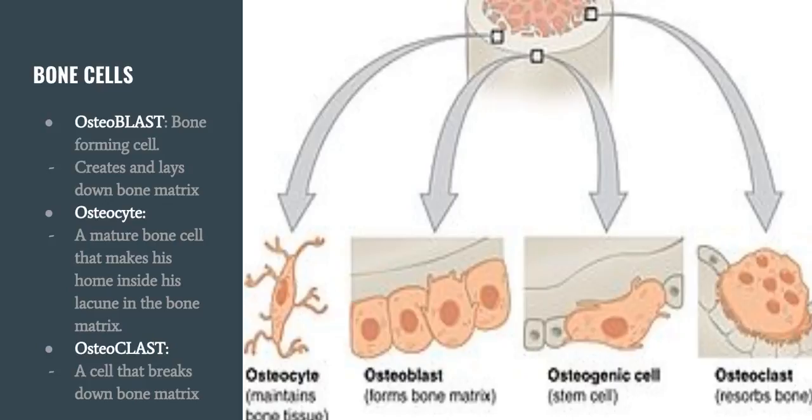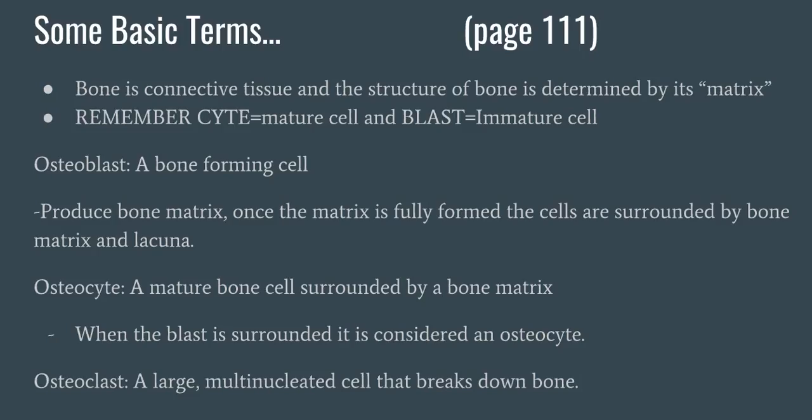An osteoclast is a cell that breaks down bone matrix. And you wonder why in the world would you want a cell that breaks down your bone? It's a little bit complicated to explain right now, but we're going to talk about it later. It's very important, especially for your blood and everything like that, okay? So let's move on. These are just the basic terms that we talked about. If you want to review these, pause the video.